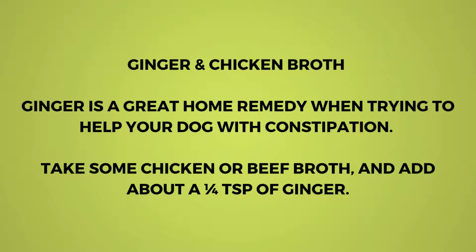Take some chicken or beef broth and add about a 1/4 TSP of ginger.